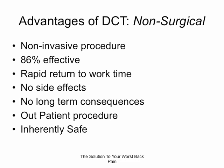The advantages of DCT non-surgical are many as well. It's a non-invasive procedure, 86% effective, there's rapid return to work times, and depending on your work, you may even not have to take off any days. There's no side effects and no long-term consequences. It's an outpatient procedure, and it's inherently safe. It really is extremely safe.